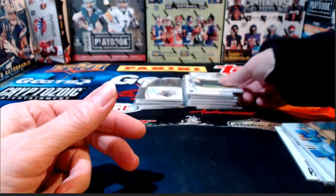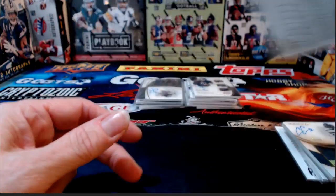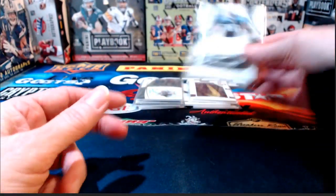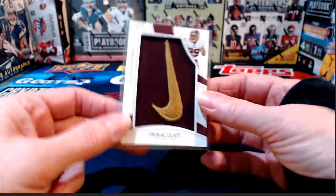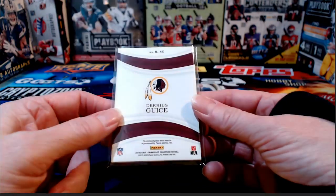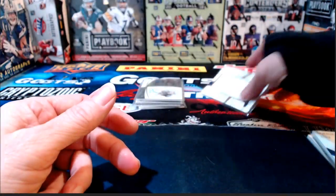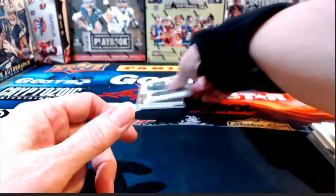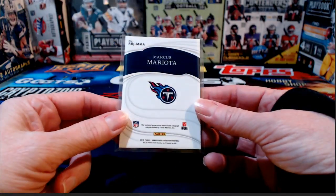The Lions and TJ Hockenson. The Seahawks, Chris Carson. Jordan Scarlett for the Carolina Panthers. Mitch Trubisky for the Bears. Jarvon Kersey for the Tennessee Titans. Sweet little Nike swoosh. You know how I love my Nike swooshes. And that is numbered to 5. Headed to the Redskins with Darius Guice. The Eagles and Chris Long. Followed by a little Melvin Gordon for the Chargers. The Raiders hit with the rookie Hunter Renfrow. Sweet little 1 of 1 for the Titans with Marcus Mariota and that little tiny Nike swoosh. I love it.